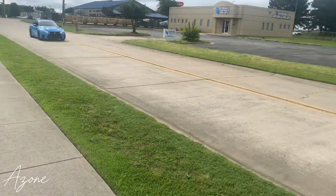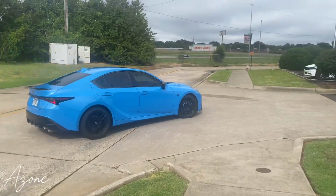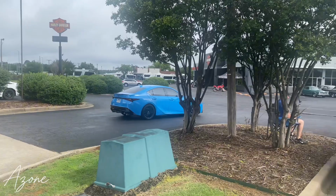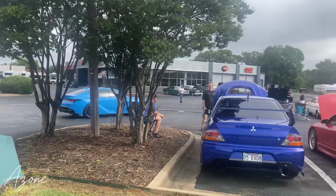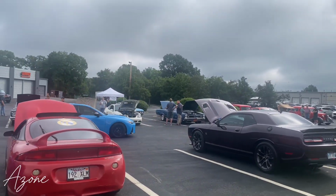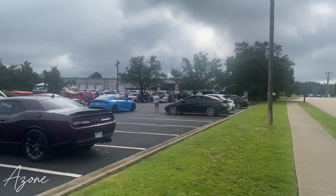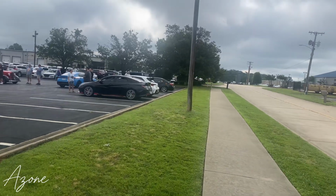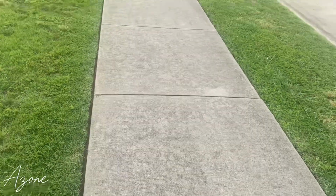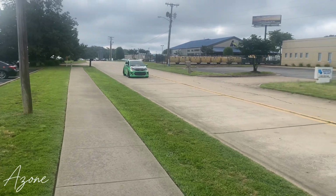So we have another Lexus pulling in. It's a girl. You know, this is what we need, more girl drivers. Not much Lexus. I was gonna say Lexus is, but you know. Proper grammar. Alright, next. Chevy boy. This looks like a Chevy Spark.